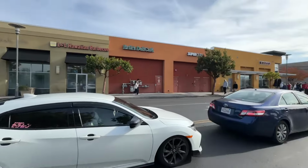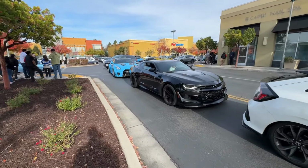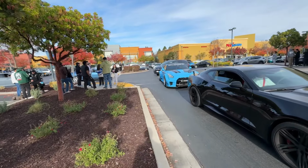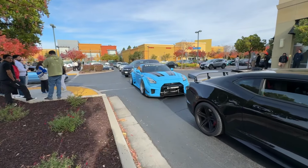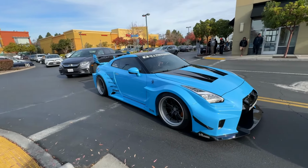You guys, that basically wraps up Streetvaderz Cars and Coffee. Gonna check out a few more cars. Didn't see this Liberty Walk GTR parked up. Give you guys a quick little walk around.